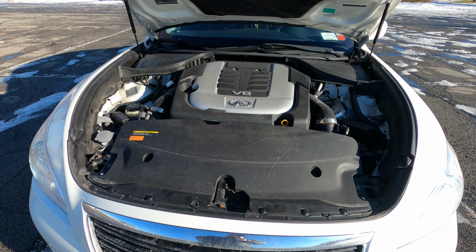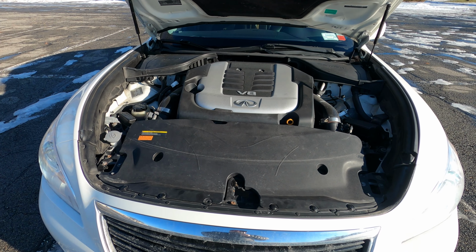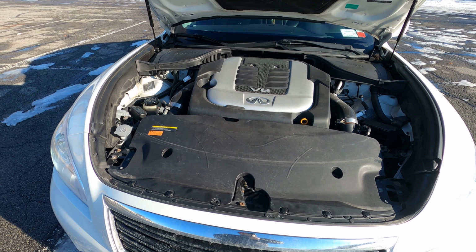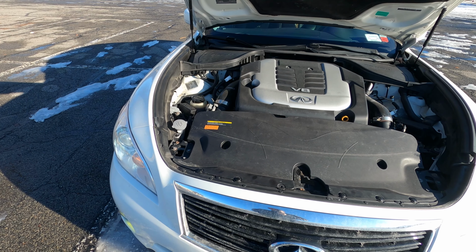My wife has a QX60, which is a very nice SUV in my opinion. But as far as sedans, the Q50 is just way too small for me. So I'll keep driving this thing until it can't be driven. But I've had good luck with Infiniti.